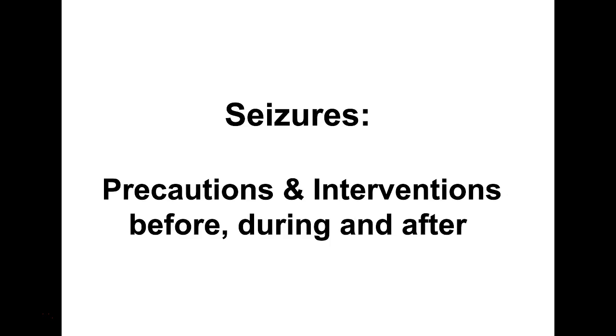While they are having the seizure, you just need to keep them safe and free from injury. If they're sitting in a chair, you may have to try to lower them onto the floor so they don't fall off the chair and injure themselves. And then move everything out of the way so that as their arms and legs are moving around, they don't injure themselves on that. Put them in a side-lying recovery position if possible.